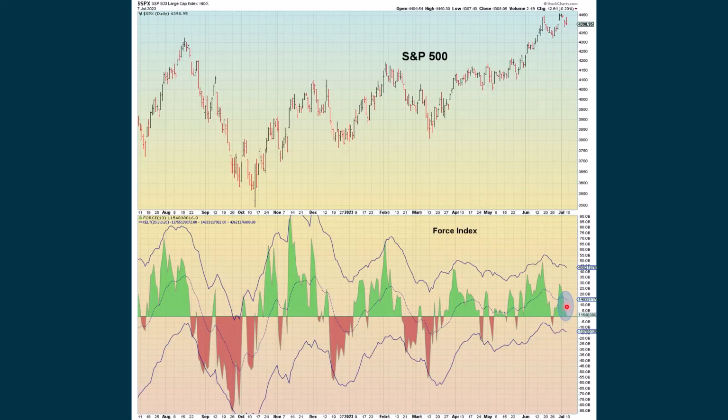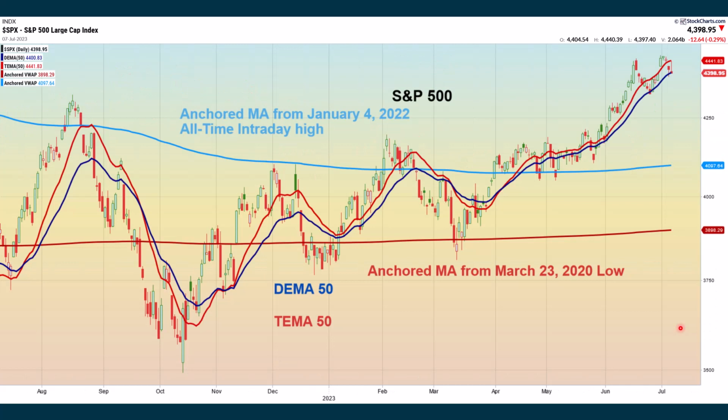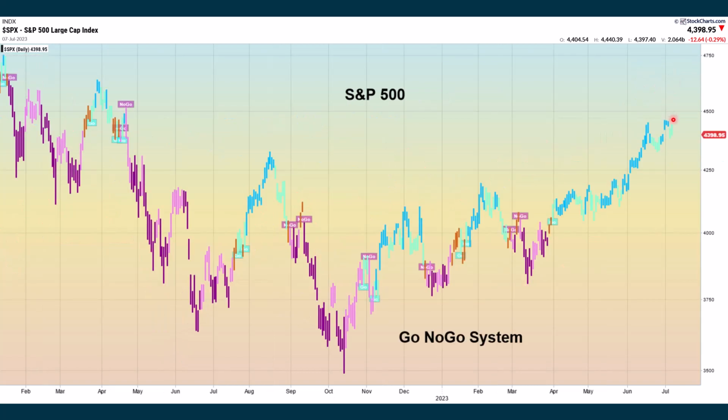The force index is still above 0, but it is declining. Intermediate term charts, we're declining with the balance of power, but we're still above the dashed line. We're looking at the double exponential moving average is still providing support based on 50 periods. And the go-no-go system is switched back more to neutral with the lighter colored blue bars.